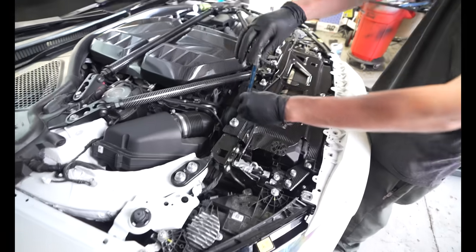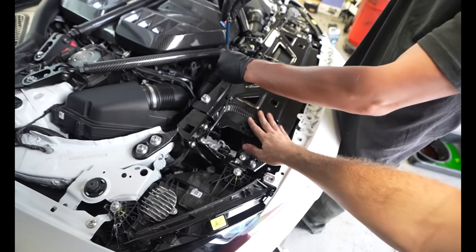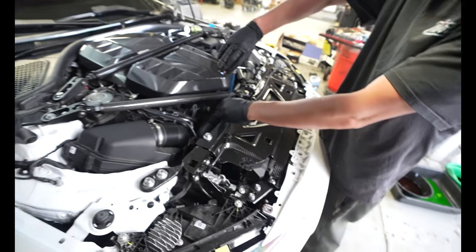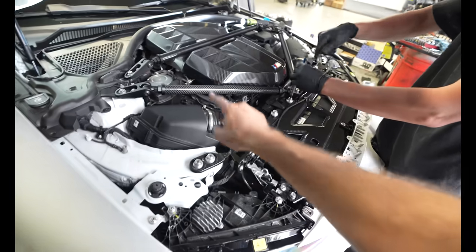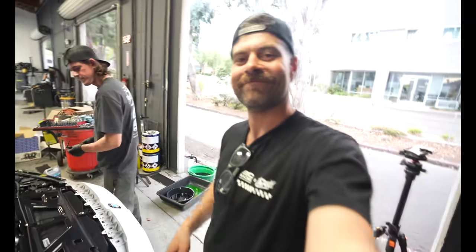We put this kit on the last time we did this car. I know, it looks so nice. Such a nice kit, dude. This Keys Motorsports panel, super nice. Matches all the carbon fiber, and we do have the Piper Cross intake to do, but we're running out of time for today. So we're gonna come back and do that tomorrow, and we also have a few more things we need to add. Looking really, really good.